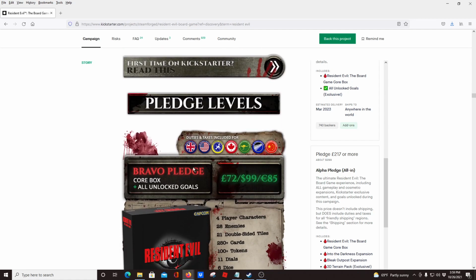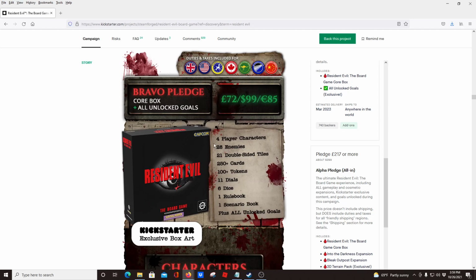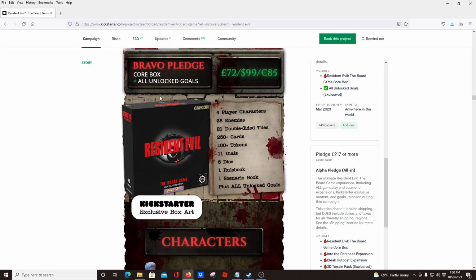Now, this shows a little bit more about what comes with the pledge levels. Bravo Pledge, which is the one that I'm looking at probably getting because I've got to round out my collection here of all the Resident Evil board games. And that's what I'm saying. Look, I mean, 4 player characters, 28 enemies, the tiles, cards, tokens. That's it. That's not $100 worth, unless they're bringing out some really good Kickstarter stretch goals to flesh that out a little bit.